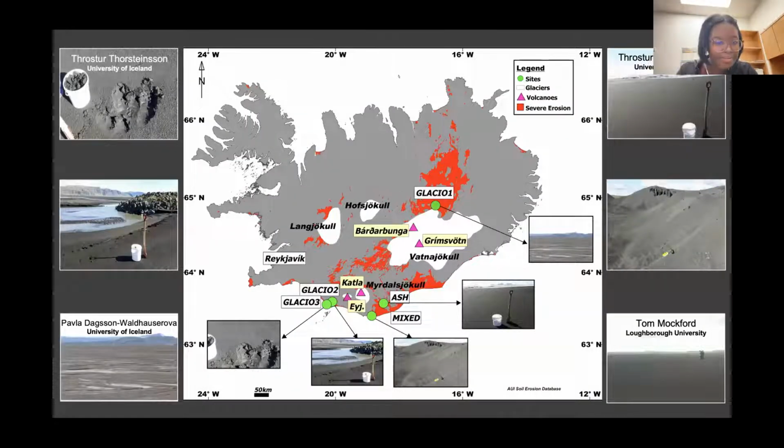So the samples were collected in various locations in Iceland, and there were 5 samples. The sample sites were located within and near severe erosion regions. It is important to note that experienced field researchers collected these samples. They are listed on this slide. As a result, careful thought and consideration were used to determine the field site locations.